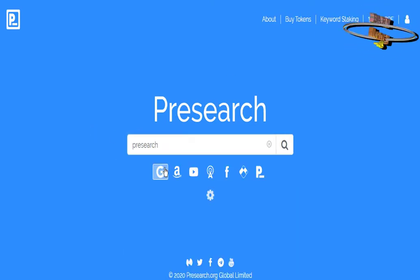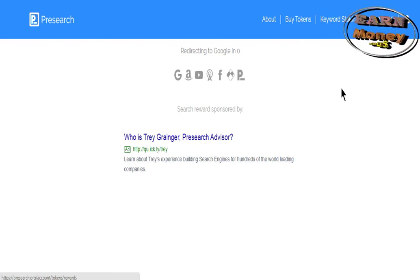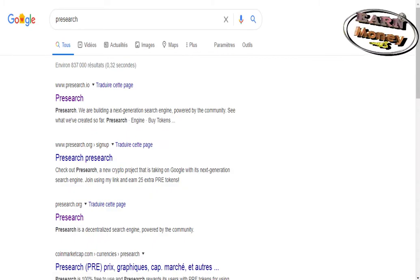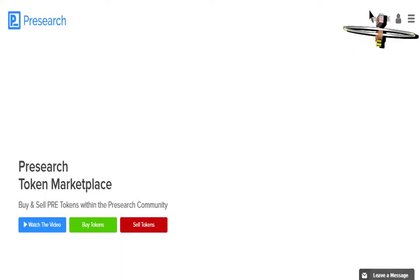steps. Taking advantage of the search, for example, what you usually do with Google, you do it with Presearch. Go to the Presearch website and write what you want in the search box and that's all. In summary, Presearch pays you commissions for searching through their search engine. Now, you understand that when you want to search, you have to open the Presearch site, write what you want and click on search and you're done.